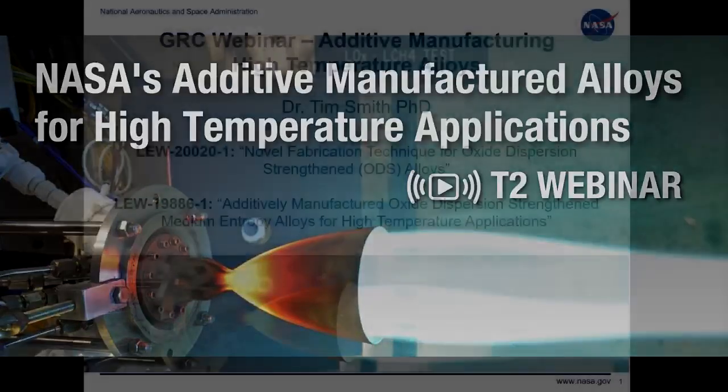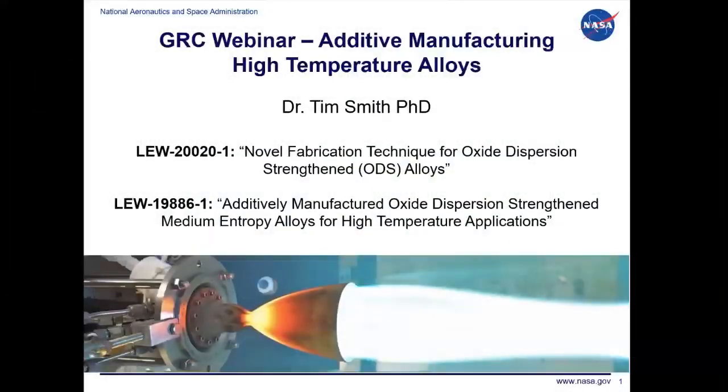All right. As you heard, my name is Tim Smith, and I'm excited today to present two different technologies that we've been working on and we've developed here at the NASA Glenn Research Center. The first is titled the novel fabrication technique of oxide dispersion strengthened alloys, and the second is a specific chemistry that we've produced using that technique.